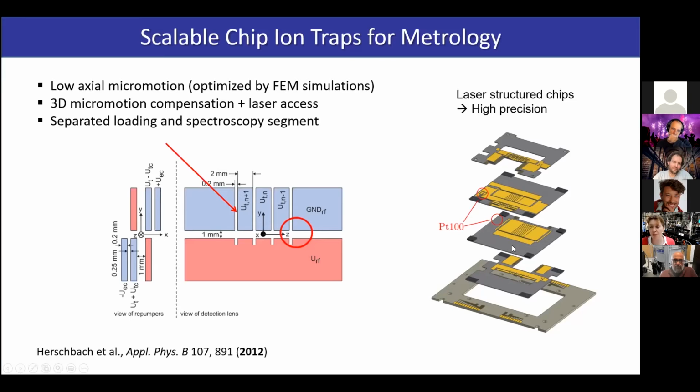Why are we doing this? Because we would like to have as monolithic structures as possible to get a high precision when we build it together, so that we don't have to align many different things. So it's a rather monolithic approach. And we have either 2 or 4 chip ion traps. We have different generations of development there.